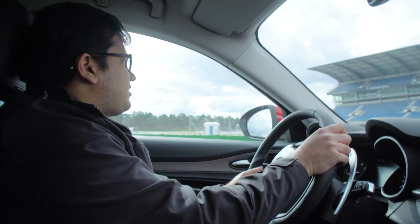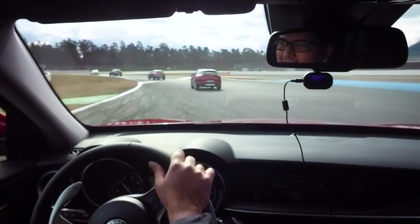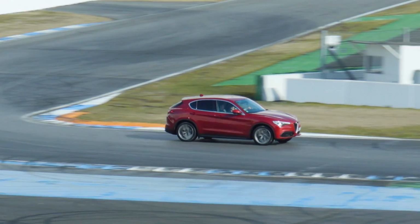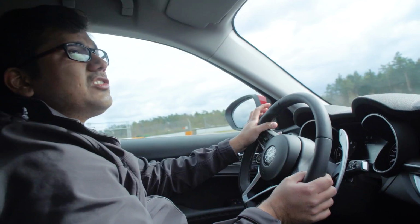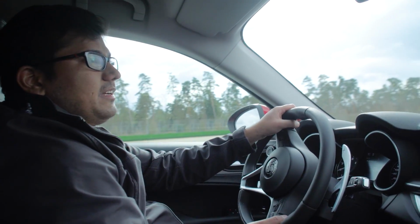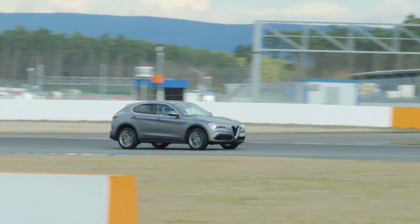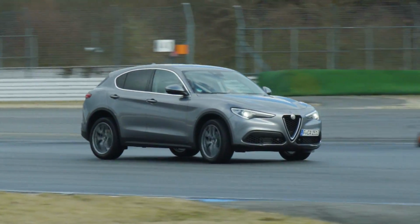So yes, the car has to look good, for sure, certainly. But more than that, it has to feel good and it has to sound good. I think if these two things are there, the whole experience of the car is so much better. And the Stelvio really does excel in these two aspects. The steering is really direct. It's a bit light. I would have maybe liked it to be a little bit heavier.